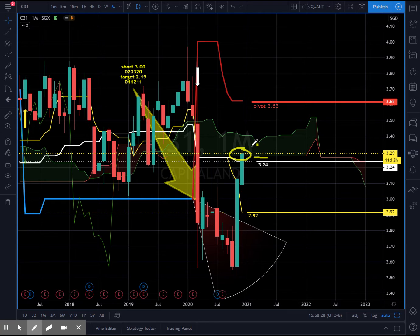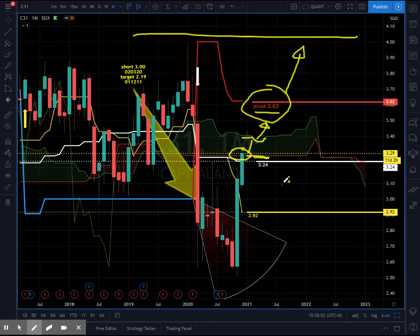This is pretty exciting because once price starts to enter into this Ichimoku cloud area, you might have a chance to pop out and hit our second target of $3.63 on the pivot. So watch for this price action. On a long-term basis, I would expect it to hit back to the range of about $4 to $4.50 if it can clear the pivot at $3.63.